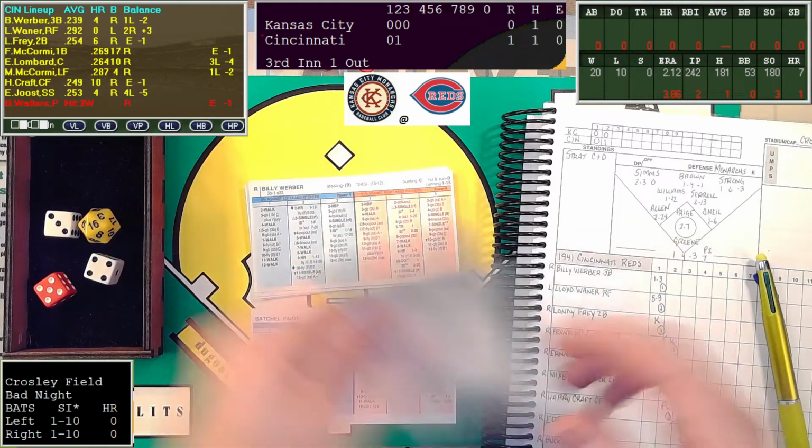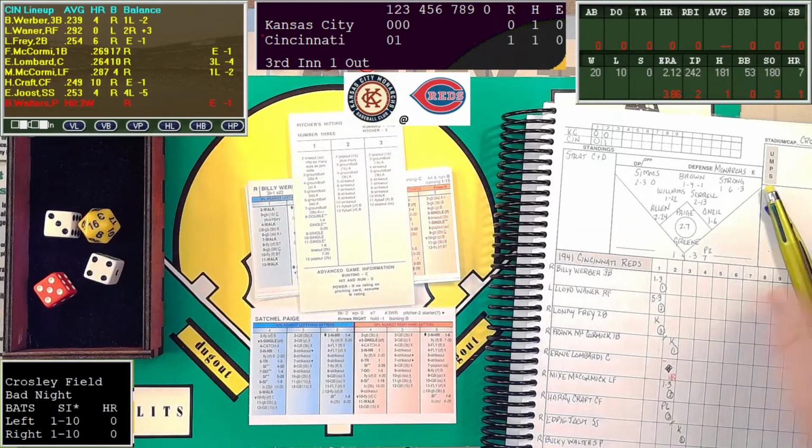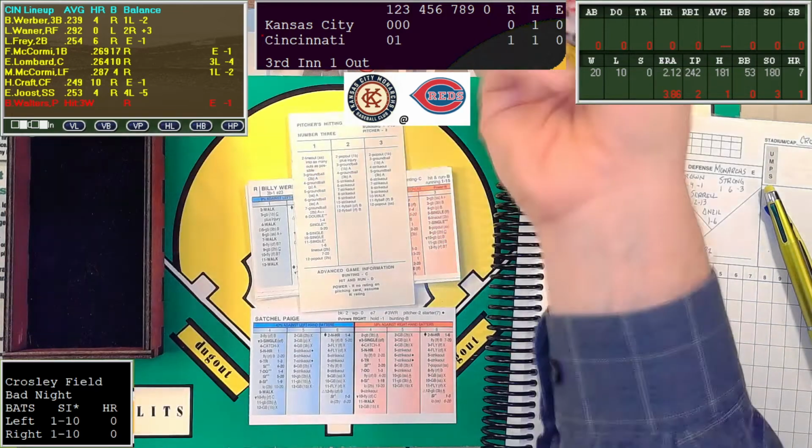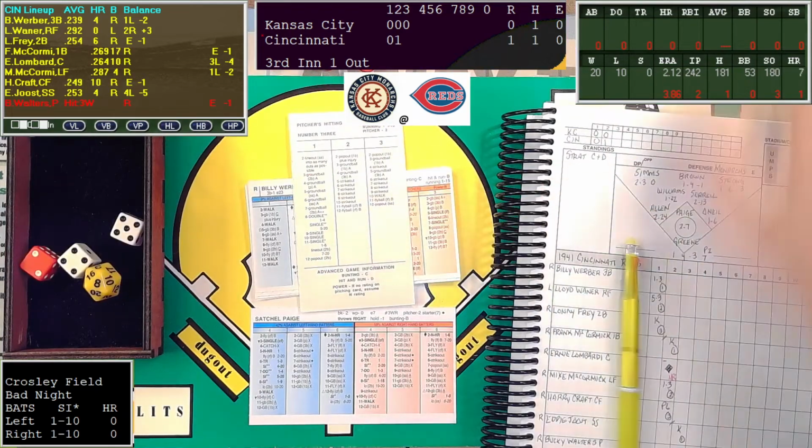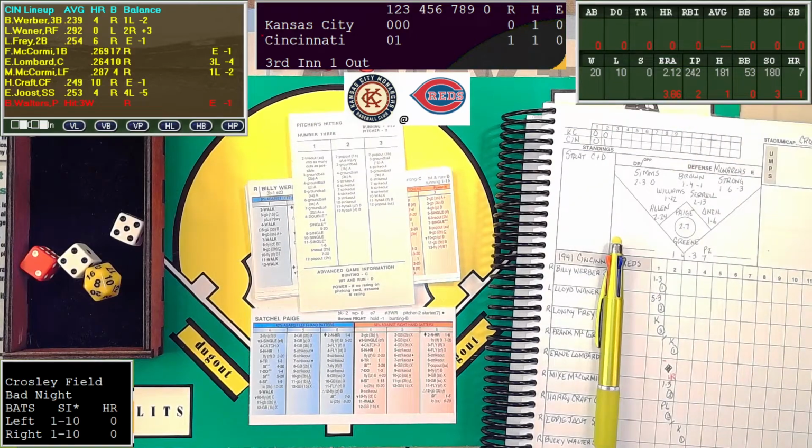So Bucky Walters, who is a 3-hitter as well, will step up with 1 out, nobody on. That's a 2-9, and he's going to strike out for the 4th strikeout for Satchel today. And that's 2 away.